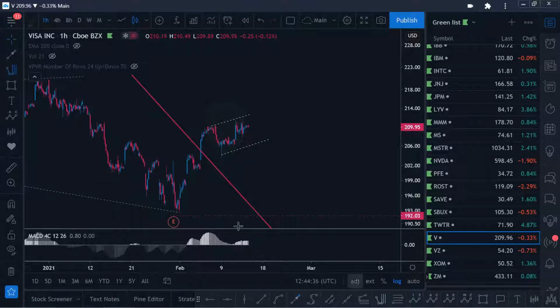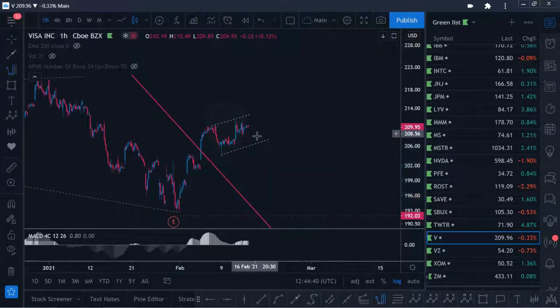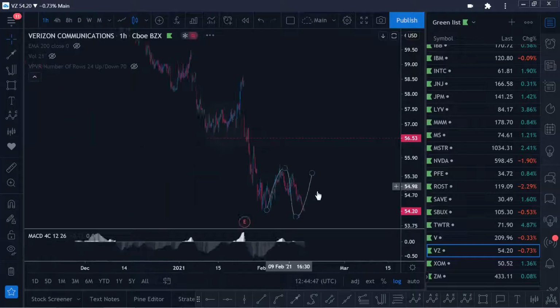But if you look at the length of the correction, we need for this to play out just a little bit longer than it has already. But not too bad a long. But again, very low time frame stuff. Verizon looks like it's correcting for downside.